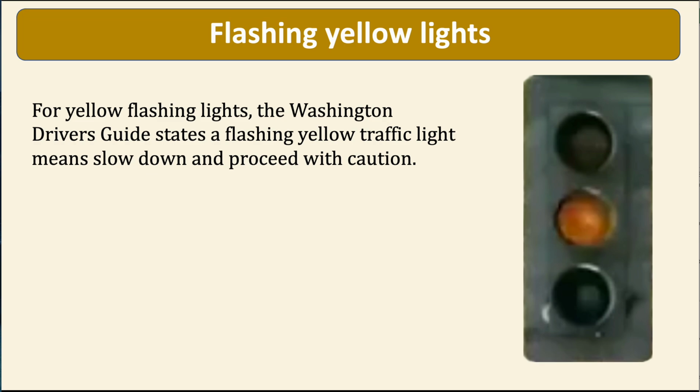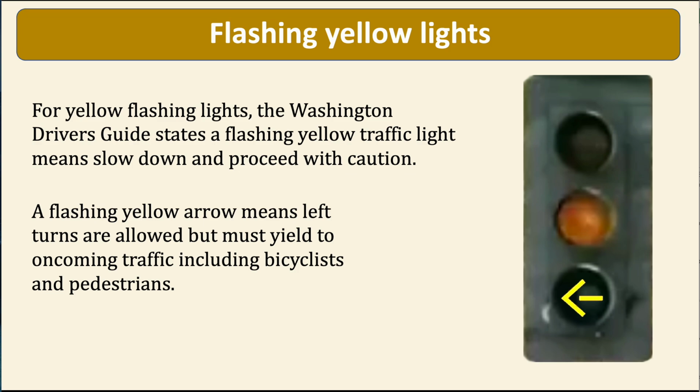Now for flashing yellow lights, the Washington Driver's Guide states a flashing yellow traffic light means slow down and proceed with caution. So we're supposed to slow down and proceed with caution. If you get a flashing yellow arrow, of course, it's the same as a green circle light. Left turns are allowed here and from the lane you're in, but you have to yield to oncoming traffic, including bicyclists and pedestrians. A lot of folks are confused by the flashing yellow arrow.